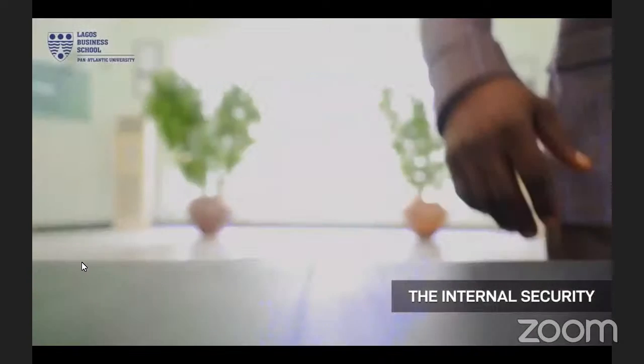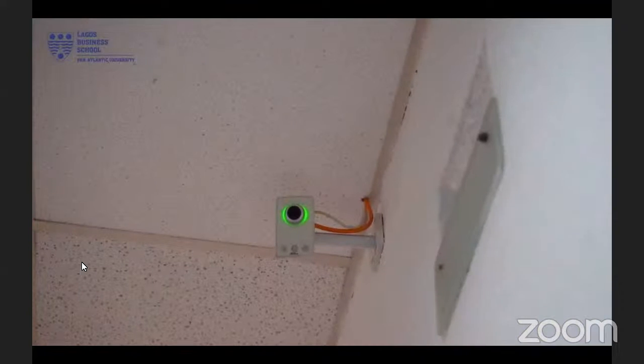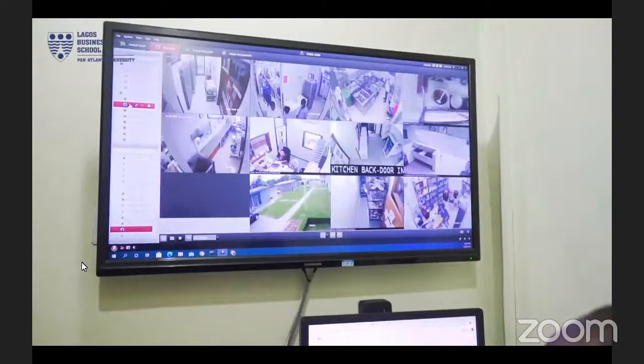At LBS, your security is paramount to us. Our campus lecture halls and other facilities are fully fitted with CCTV cameras. In addition to this, security personnel are present to make life and experience at LBS a hit-free one.